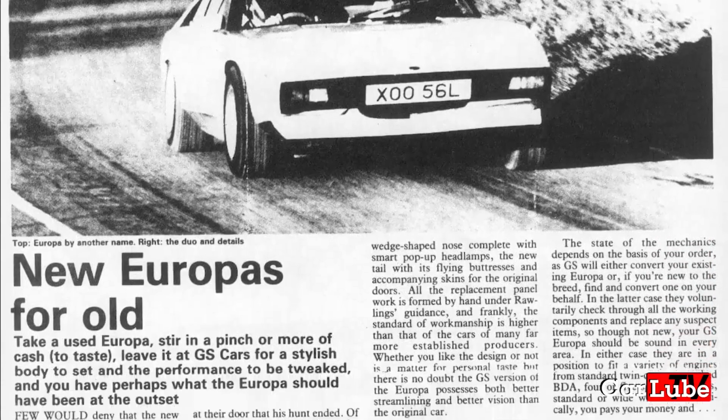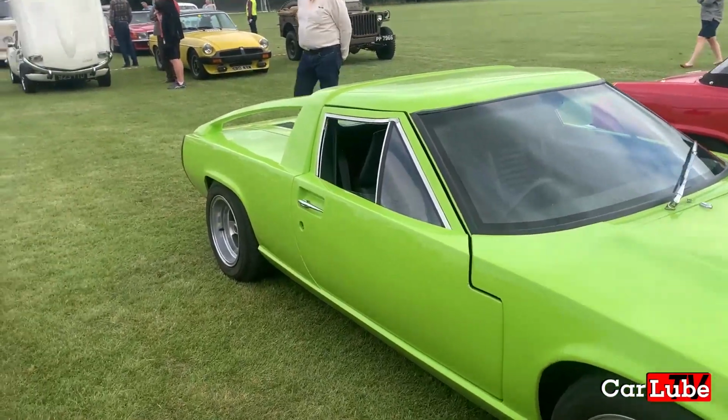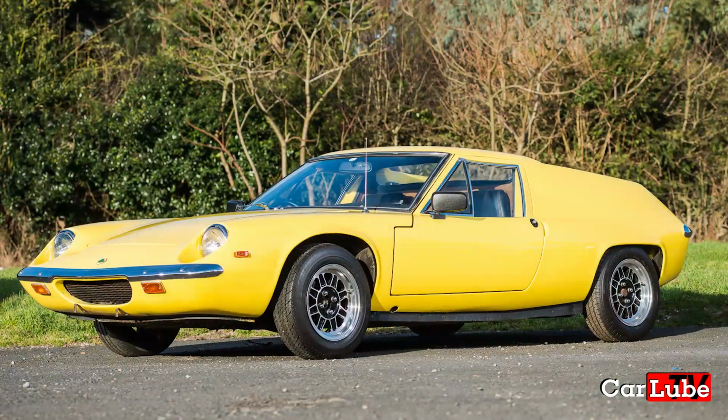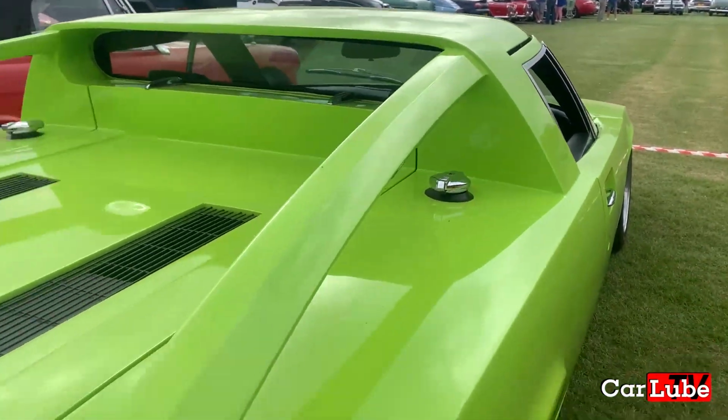After being directed to a magazine featuring this car back in 1977, it stated that these cars were built by a company called GS Cars, who customised Lotus Europas for the cost of £2,950 and upwards, depending on the spec, with this new body style.